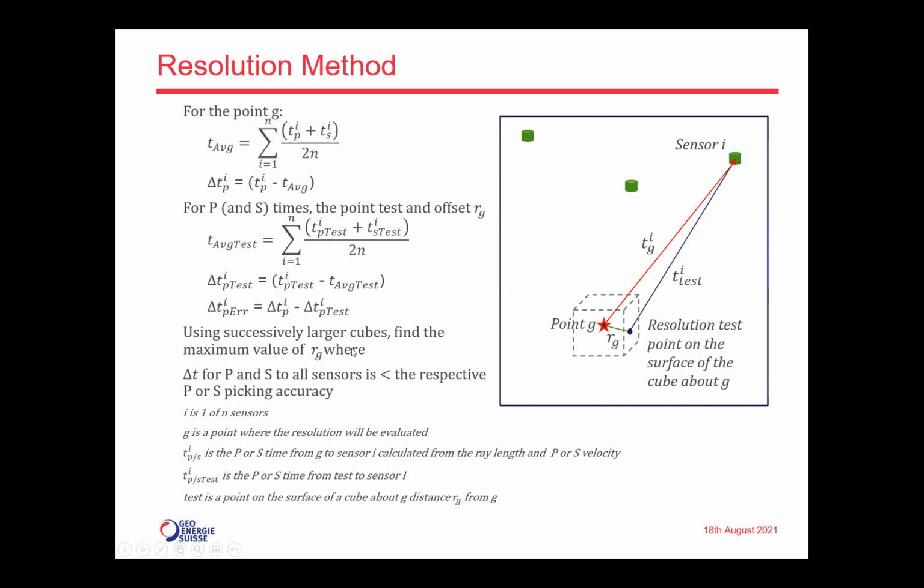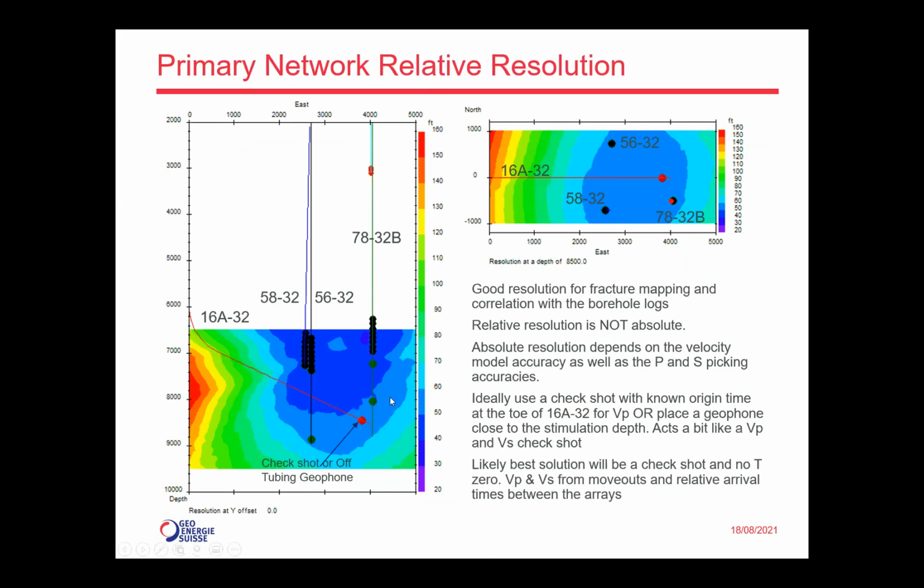And what we do is for successively larger cubes, we search all the faces of the cubes, trying to find the point for which RG is the largest and for which the errors do not exceed our picking errors. Right? So we move as far away as possible from our grid point within the constraint that we cannot exceed our estimate of the picking errors. So that tells us what our accuracy is for the picking errors at point G. And we repeat that process for our orthogonal sections, vertical sections, north, south, east, west, and a horizontal section. So that's how I generated the contour plots here. So for each point in this contour plot, I've estimated the resolution as I've attempted to describe by this method.